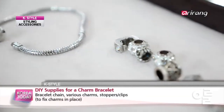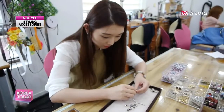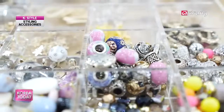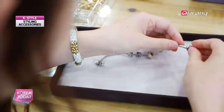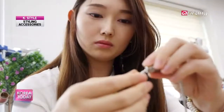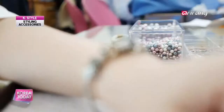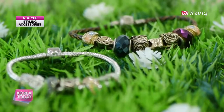The charm bracelet became a hit after top celebrity Ko So-young wore one. It's easy to make. Just prepare a bracelet chain with clasps, stoppers or clips, and some charms that you'd like to add. Slide the charms onto the bracelet, fixing them in place with either stoppers or clips, and you're finished. This is the simplest of DIY bracelets.